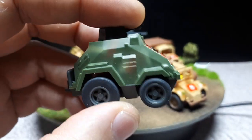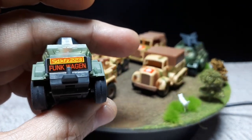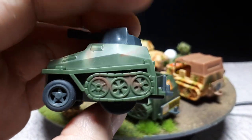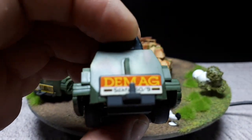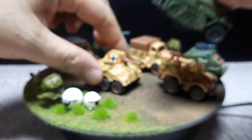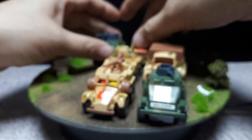This next one is an armored car. It is called the Funkwagen. I love that thing. KFC 223. And then this heaviest of the tank tracked vehicles, I think, because it has literally a turret up there. The DMAG 250/9. Okay. Okay, let's see if we can get those back there.